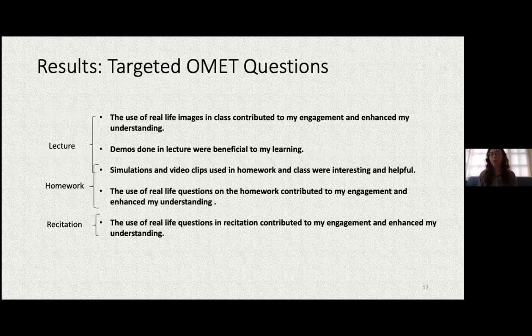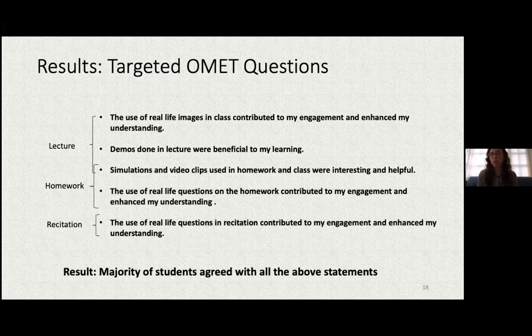That takes me to my other measure of engagement, which was the targeted OMET questions. Last time I mentioned what these questions were that I incorporated into my OMETs. To recap, I put statements about the use of real-life images in lecture, whether or not the demos were beneficial, the simulations and video clips in homework, the real-life questions in homework, and also whether the real-life questions in recitation contributed to the engagement of the student. Last time I gave you a preliminary result, that it looked like the majority of students agreed with all of these statements. But I want to go through them one by one and discuss the details.